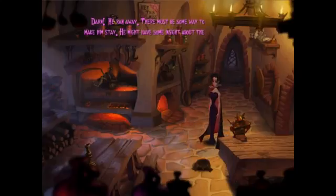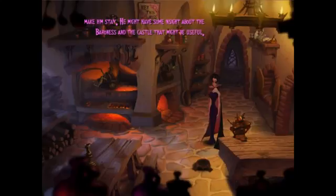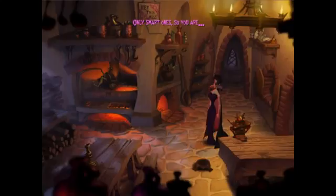He ran away. There must be some way to make him stay. He might have some insight about the Baroness and the castle that might be useful. Do cats eat bats? Only smart ones, so you are... Safe. Yeah, I get it. That joke is so old it's growing ear hair.